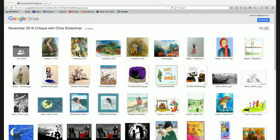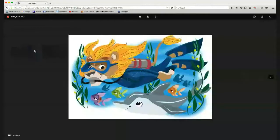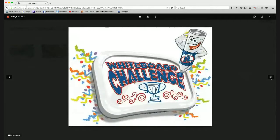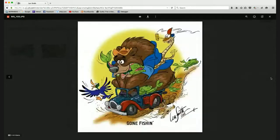Well, let's just start at the beginning with Len Smith here. Great, Len. I'm glad you made it in. He was one of the last-minute sign-ups that we were trying to get in before. I want to look at all four of them because I haven't looked at these yet. Okay. This looks like digital, and it's the morning run. Are you seeing that? Yep, sure am. Whiteboard challenge. Okay.